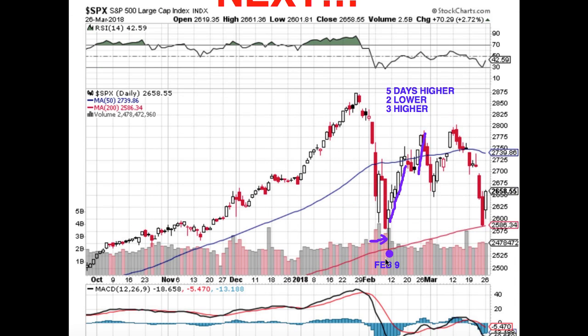After February 9th, this was actually a chart from March, but it helps you observe what happens next. Right after that candle formation on February 9th, we're actually getting 1, 2, 3, 4, 5 days higher, followed by a smaller couple of days lower, followed by 3 more days higher. So what we actually got after February 9th is an environment for 10 days where the markets are moving higher, 8 days out of 10. The majority of the days higher, literally following 2 weeks after February 9th.